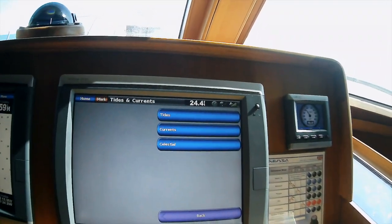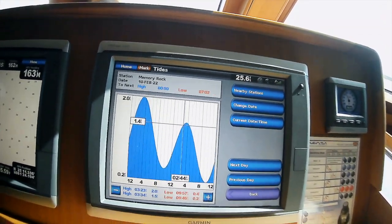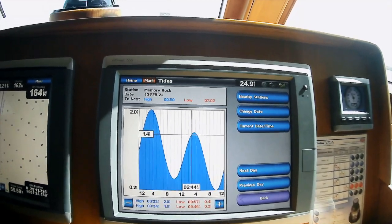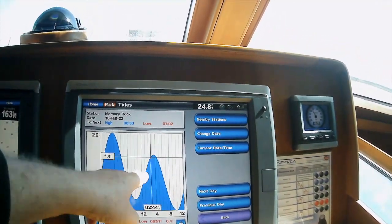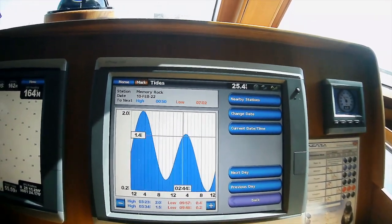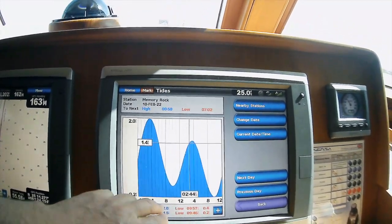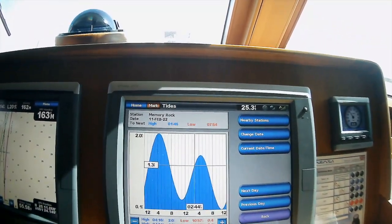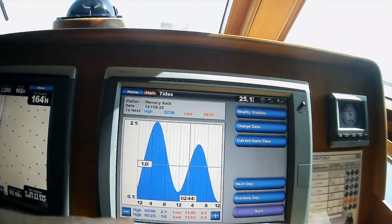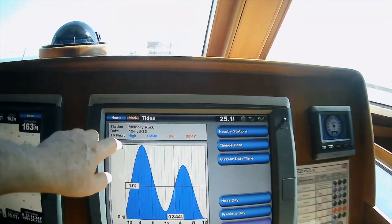Information, I can see the tides and currents. So sometimes where I'm going, I know it's fairly shallow, and I would rather arrive at the high tide than the low tide, so I can adjust my arrival time by adjusting my speed to decide when I'm going to get there. And of course I can look at the next day and the next day and see what I need to see at the closest station or a different station.